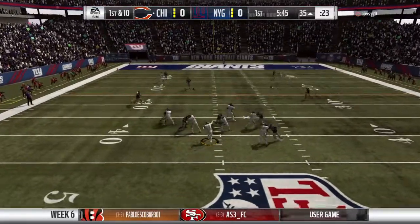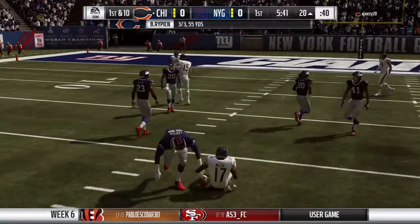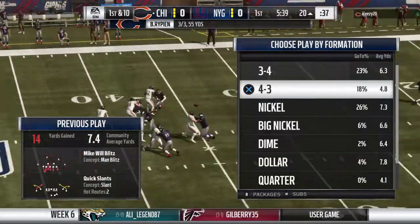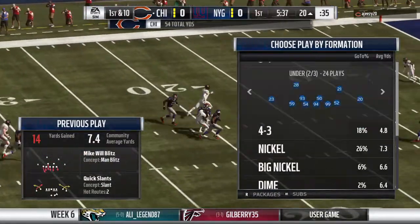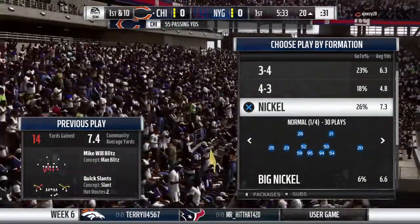They'll look to throw here on 1st down. That's complete to the Memphis man, Anthony Miller. And they'll get this one down to about the 20-yard line. Back-to-back nice gains. That one for 14 yards and another first.